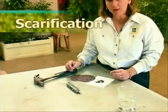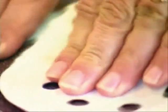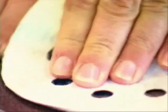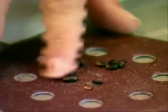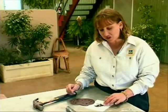Scarification is a seed treatment using some physical means like a hammer or sandpaper to damage the seed coat. After the hard seed coat is broken down or damaged in some way, water can be absorbed and the young embryo can find its way out. This process of scarification is commonly used with hard seeds like acacias.